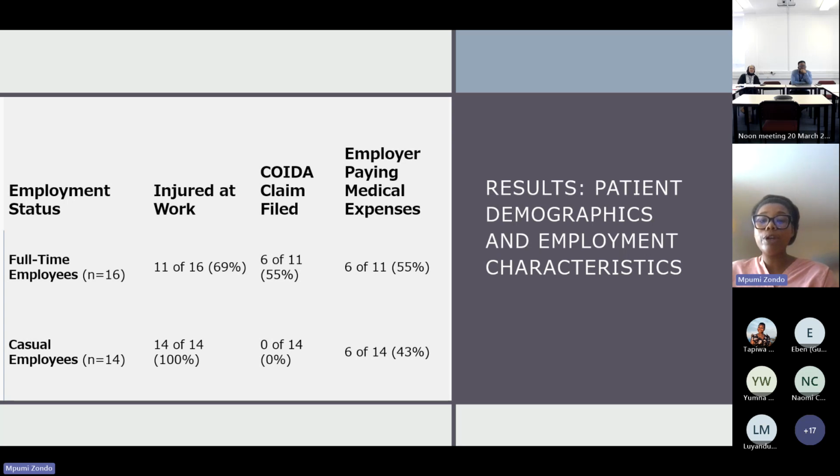Most of the full-time employees sustained injuries at work, with 70% of them being injured at work. However, only 55% of them reported that their employer had filed a COIDA claim. Casual workers were particularly vulnerable, with 100% of the casual employees sustaining work-related injuries, and 79% of them reported that their employer had not filed a COIDA claim. Many injured employees had to cover their own medical expenses, highlighting the significant gap in workplace protection and compensation mechanisms.